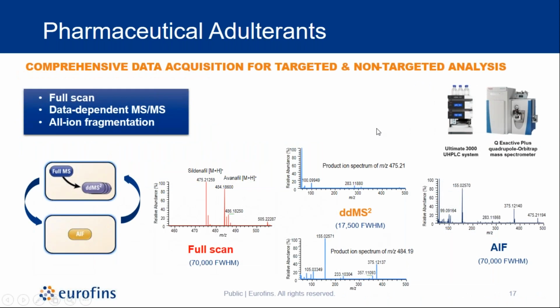So just to document what we are doing to look for analogs and how we are collecting data, we perform analyses in full scan mode, which basically covers all the masses. We are able to monitor both targeted and untargeted analytes by looking for respective molecular ions. For targeted compounds, we collect data-dependent MS-MS experiments to collect product ion spectra for these targeted compounds, which allows us to identify these analytes with high confidence.